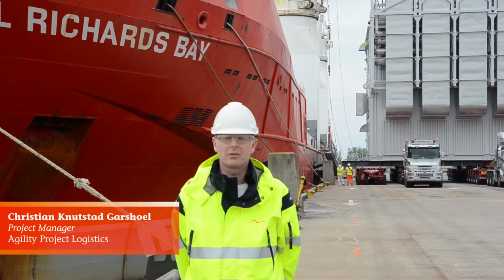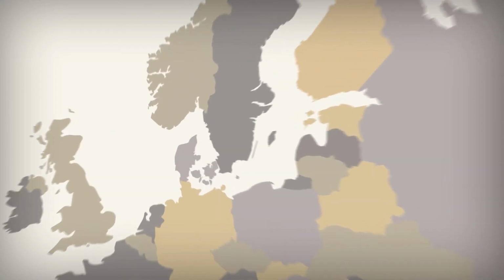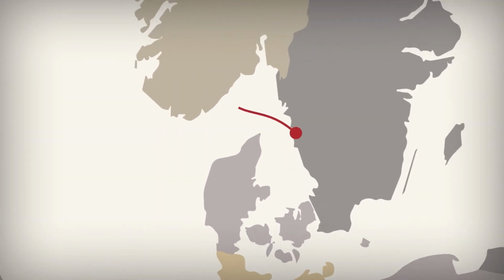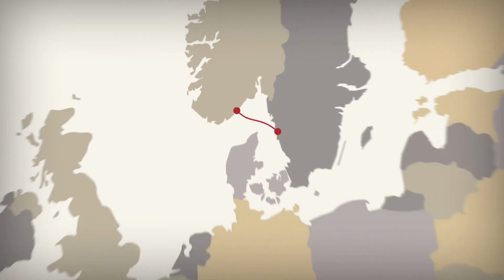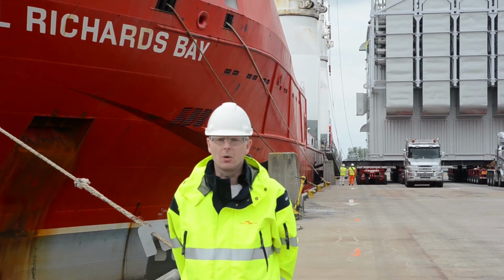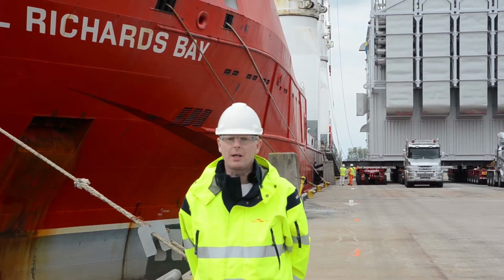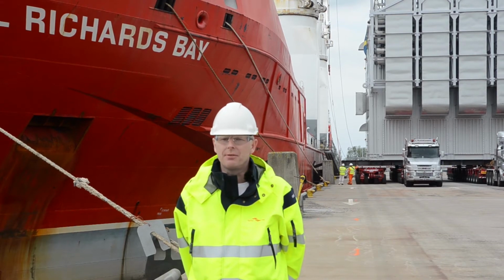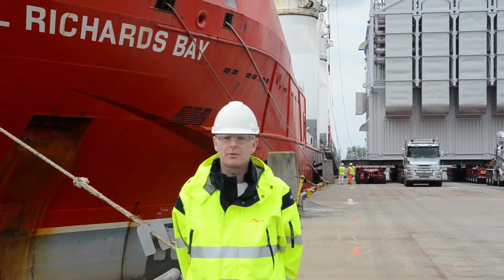And this project, together with Siemens, is transporting 2 power supply modules from Gothenburg to Grimstad in Norway. How we do it is we transport 1 module at a time using SPMT axles and conventional trailers from the fabrication hall down to the quayside. At the quayside, as you can see, we have a heavy lift vessel from Hansa Heavy Lift, which will take care of the on-carriage from here to Grimstad.